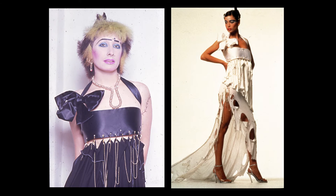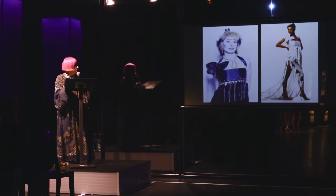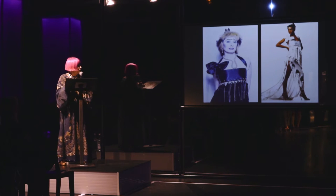Whoops. That's me at that time, and then the punk wedding dress. I have one of my own, and then the other sample was requested by the Met this year for the retirement of Harold Koda. Not very good at this.